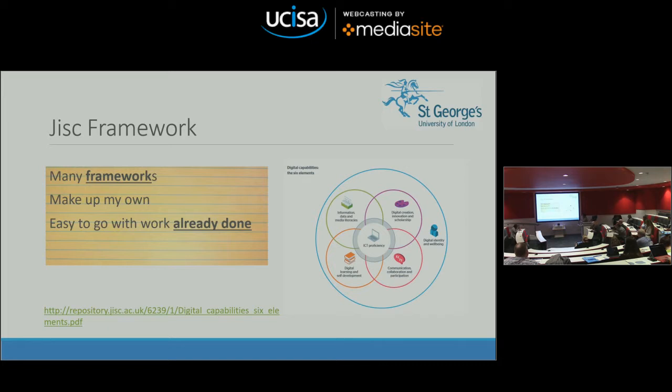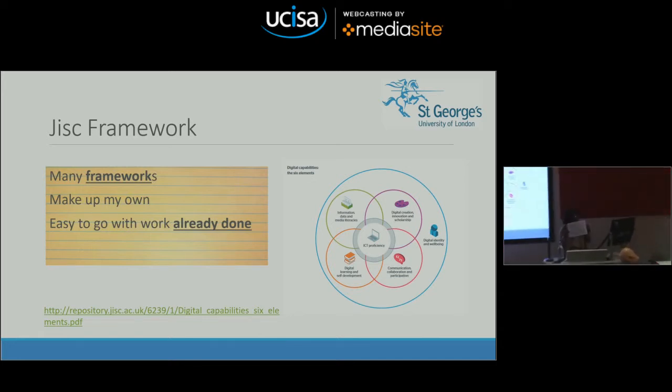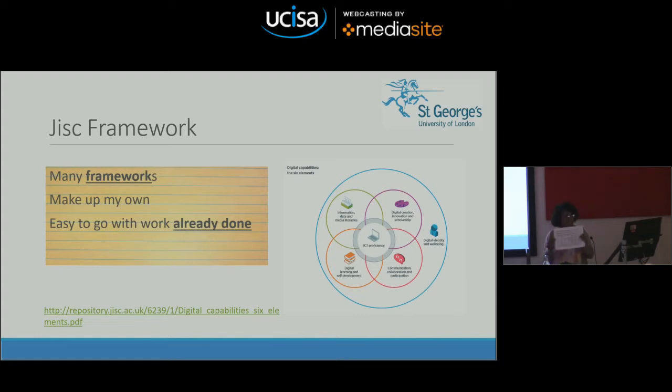I went onto the Jisc website and found a document like this, with a whole list of different frameworks, all mapped to the 6 elements. I didn't realize there were so many frameworks about, and I recognized some of them. We've got the ECDL framework, and we've got ECDL at my institution. Another one was the UK PSF framework. Should I follow one of these frameworks, or stick with the Jisc framework, or make up one of my own?